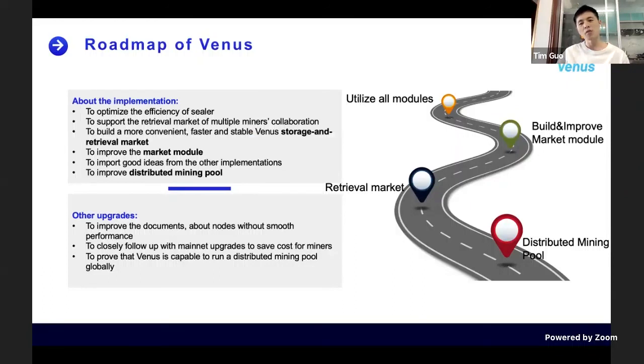And look forward to the roadmap of Venus. As you can see, we will still try our best to utilize all the modules, especially the shared modules, because we want to share all those modules together and put them in the distributed mining pool. We want the shared modules to be more efficient and powerful, and we want your feedback too. After that, we will work on the market modules, which are really important to get storage deals and the retrieval market ready.